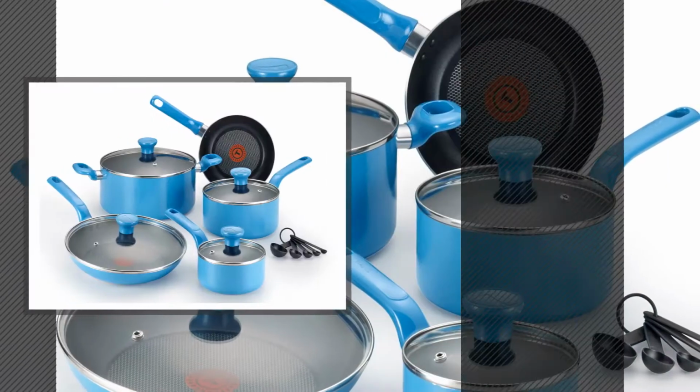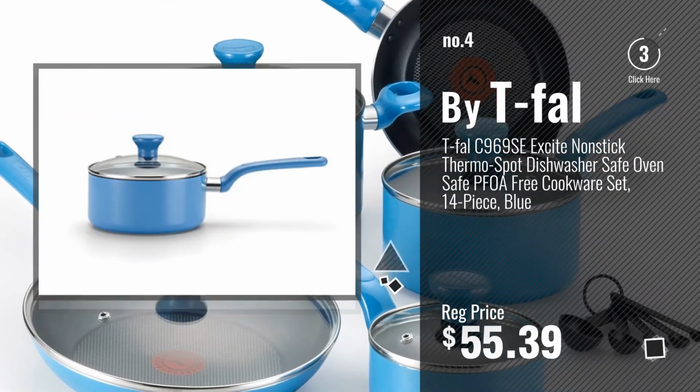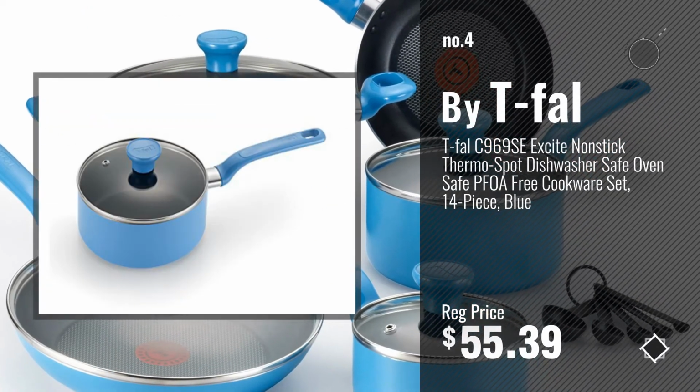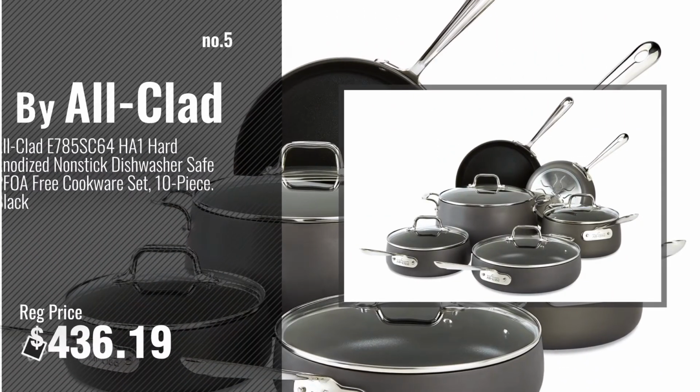Number 4, by T-fal. Number 5, by All-Clad.